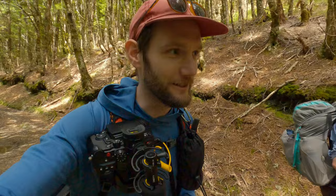This is the Tableland Circuit in Kahurangi National Park. I think this one's gonna be a good one. Let's check it out.